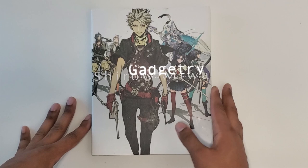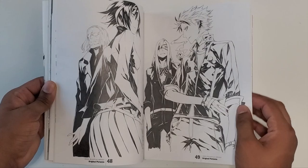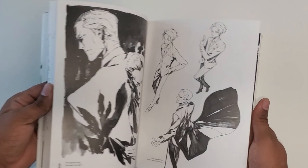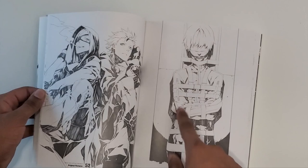And for me, this is the ideal art book. Not only does he have nicely inked work, nice color work, and a good index of what he's done, but what I love best are the sketches. He has so many pages dedicated to his sketches, pages on end. This is what I get art books for.